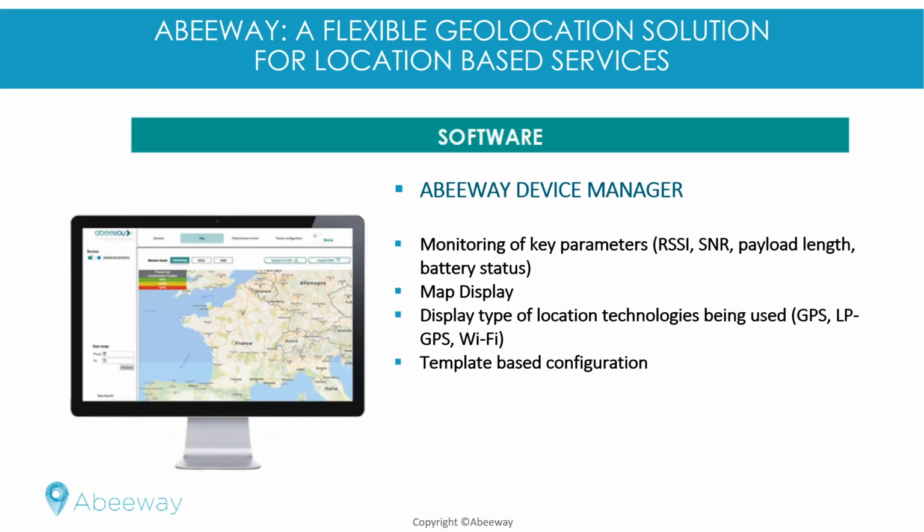And with that, enough of theoretical talk. I'll let Fior describe what you can do with the demo app that's provided, called Abeeway Device Manager.